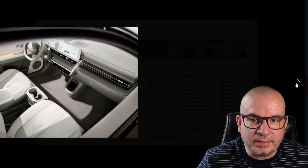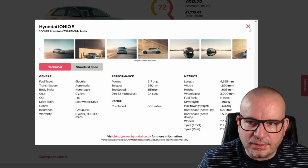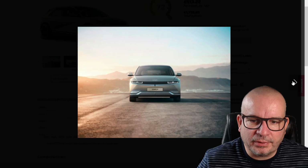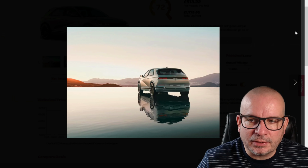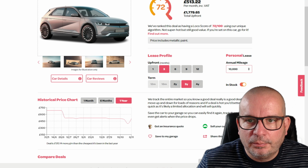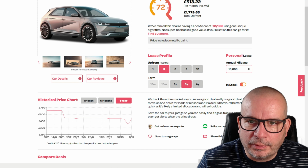But I just think they're fantastic cars. Amazing design. I mean, who would have expected Hyundai to come out with something that looked like that? Not me, that's for one. The Kia EV6, obviously more or less the same car. That's a beautiful looking car as well, but we're not seeing any deals on those at the moment.